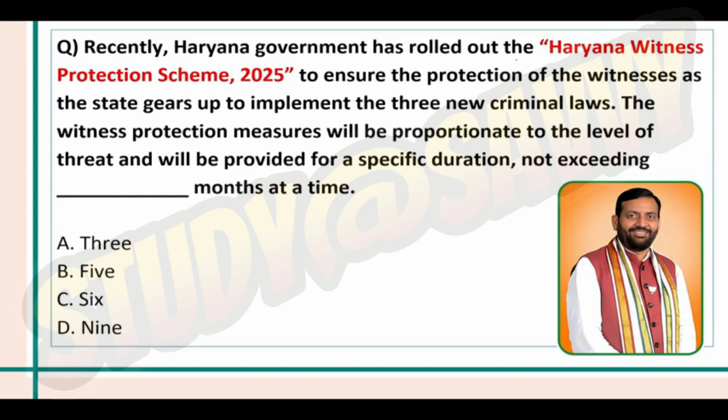Recently, Haryana government has rolled out a scheme, that is Haryana Witness Protection Scheme 2025. Now the aim of this scheme is to ensure the protection of witnesses as the state gears up to implement the 3 new criminal laws. Now this witness protection measures will be proportionate to the level of threat, and it will provide for a specific duration, not exceeding how many months at a time. So this will be provided for a specific duration and it will not exceed 3 months at a time. Name of this scheme is Haryana Witness Protection Scheme.